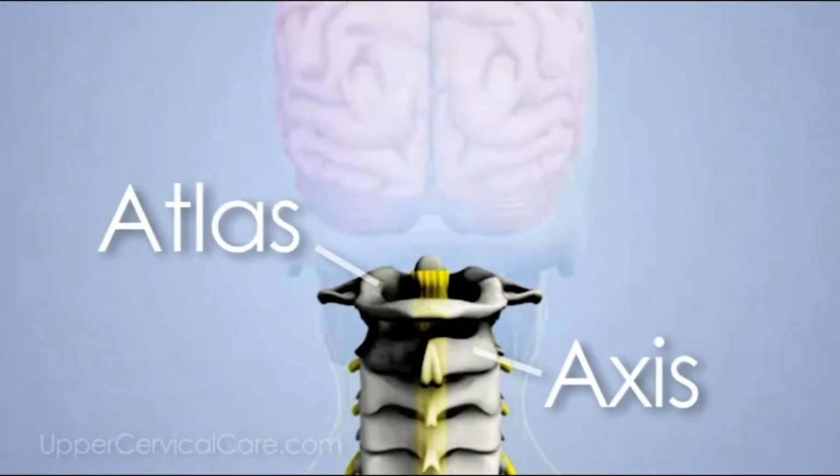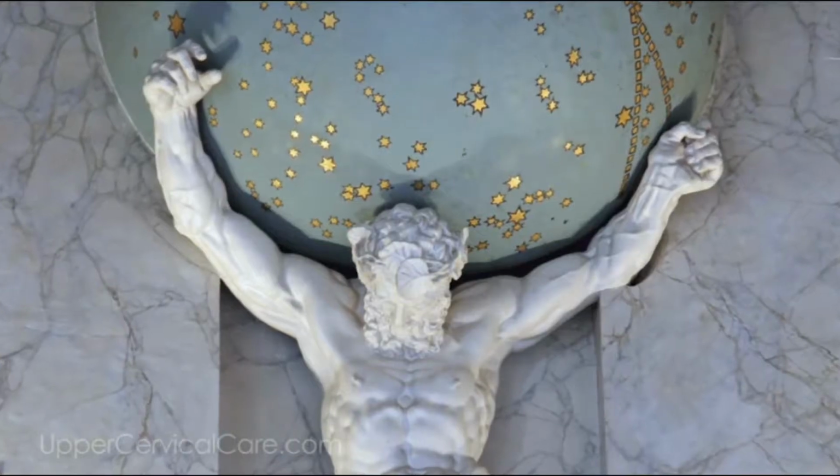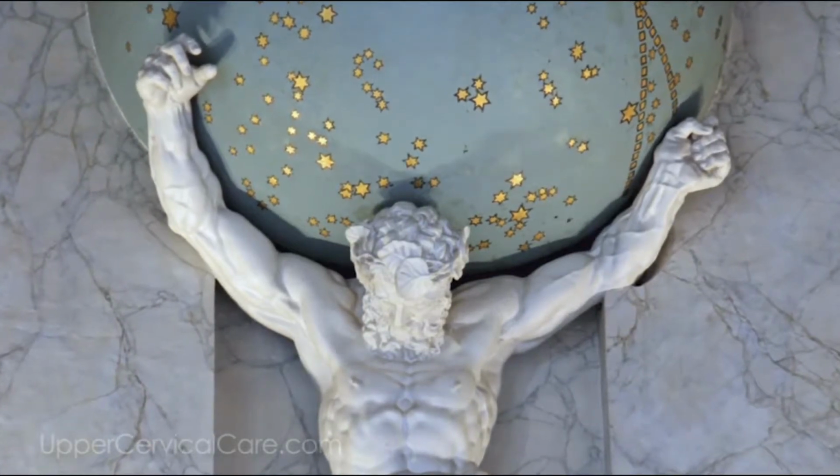Atlas and axis. They sound very similar, but keep it straight this way. You know the Greek mythology figure Atlas? Holding up the world? Atlas is holding up your world, the brain. Axis is so called because the head and the atlas pivot around the axis.